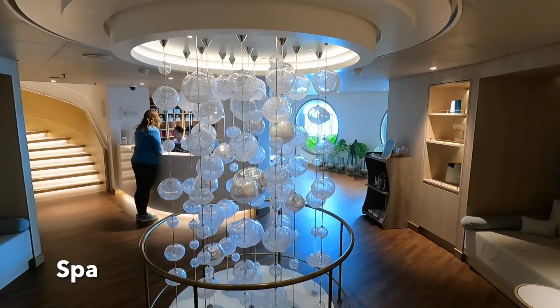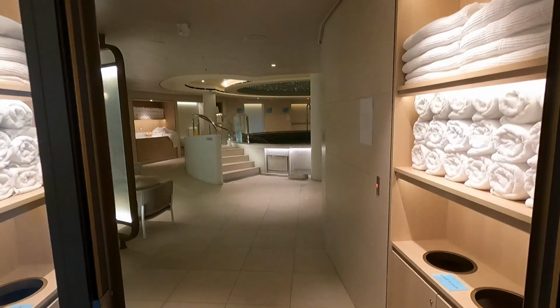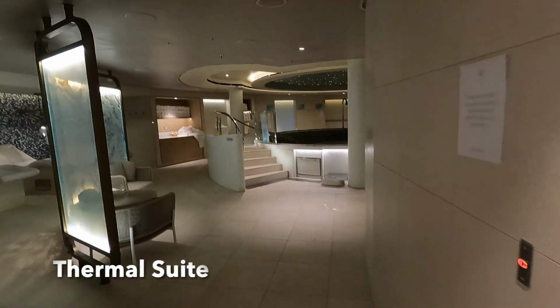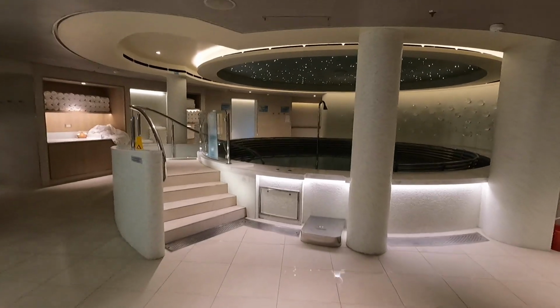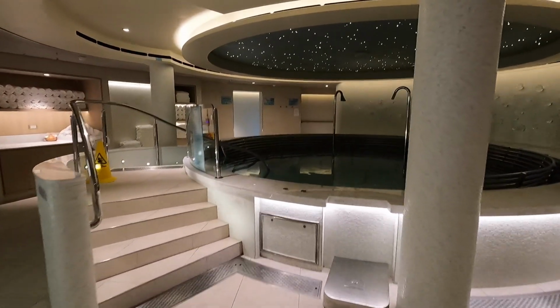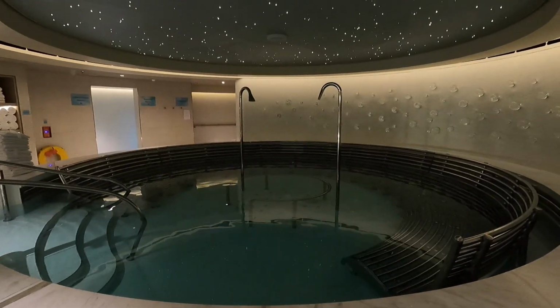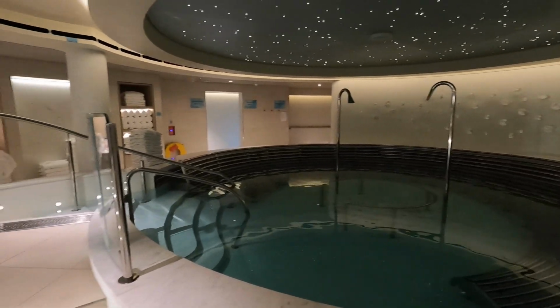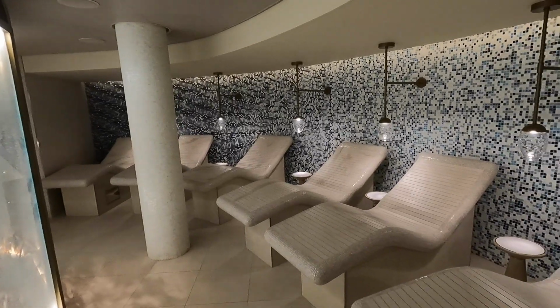The spa and fitness center also are on deck 1. The spa features a salon and a large thermal suite for which you can buy a pass for access during your cruise. This is a nice suite with all kinds of experiences: ceramic loungers, a pool, saunas, cold room, and more. There are locker rooms for men and women, and in between these, there's a co-ed steam room.